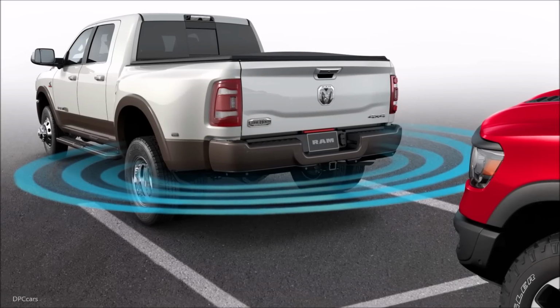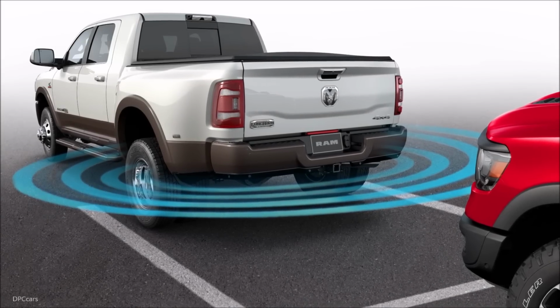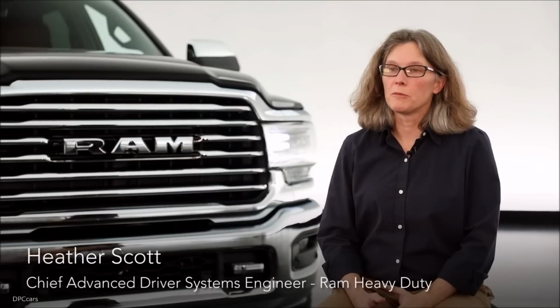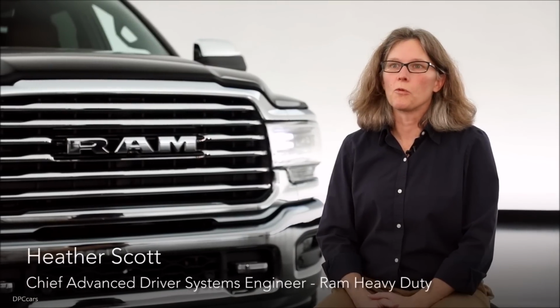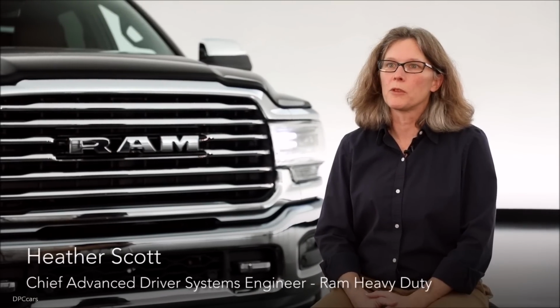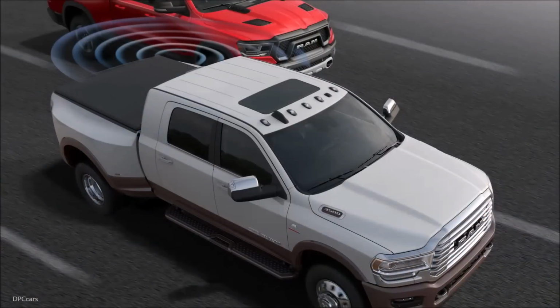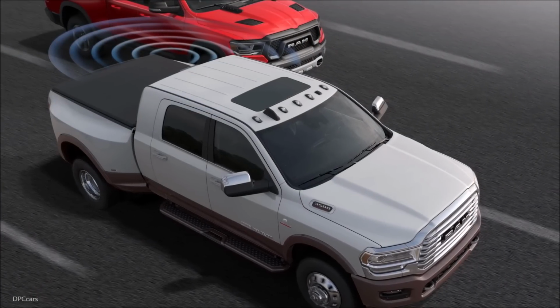Well, safety and security are very important to a Ram heavy-duty customer. The Ram customer knows they're driving a large vehicle, and the visibility is often a concern. So we've provided a lot of new features that help the Ram customer either see better around the vehicle or to warn them of things that they can't see due to blind spots.